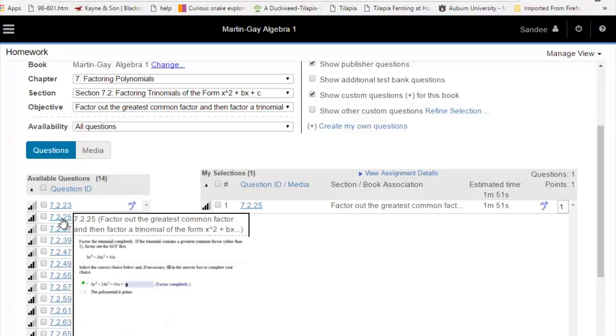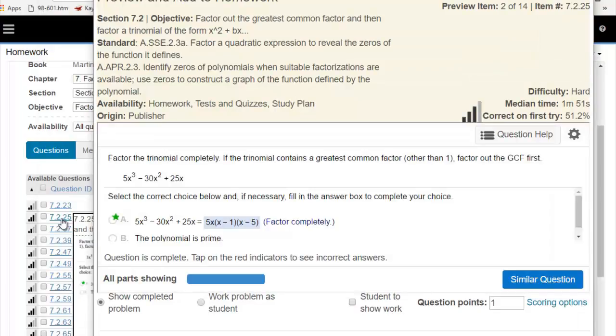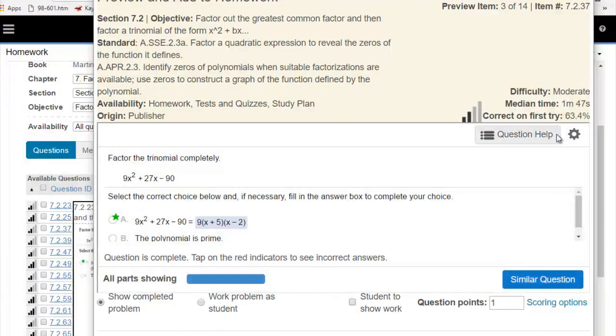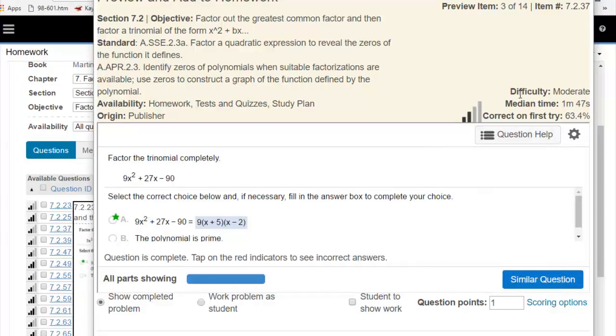Or if you want to actually click on the item, you can see the item close up, and you can reload the item to see the different versions that a student would get. And if you like it, you can add it. You can also look at the help features that are available, and you can also look at difficulty level ranking in many of the textbooks. Not every textbook has this, but most of them do.